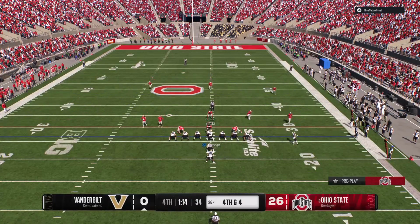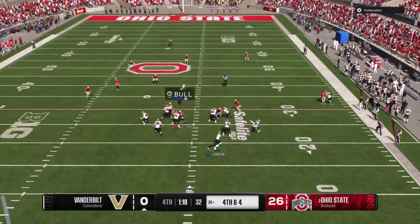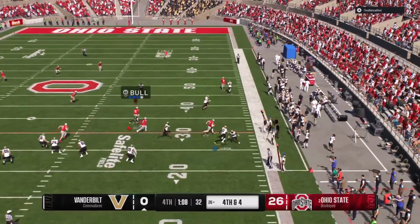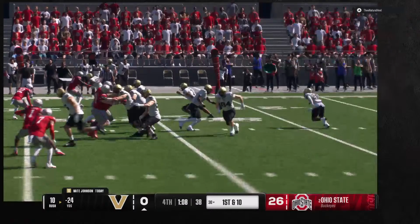Down in the fourth quarter, it's too late for empty possessions. They'll go for it on fourth down. Dances away from the heat. He steps out of bounds, but it will be enough for a first down.